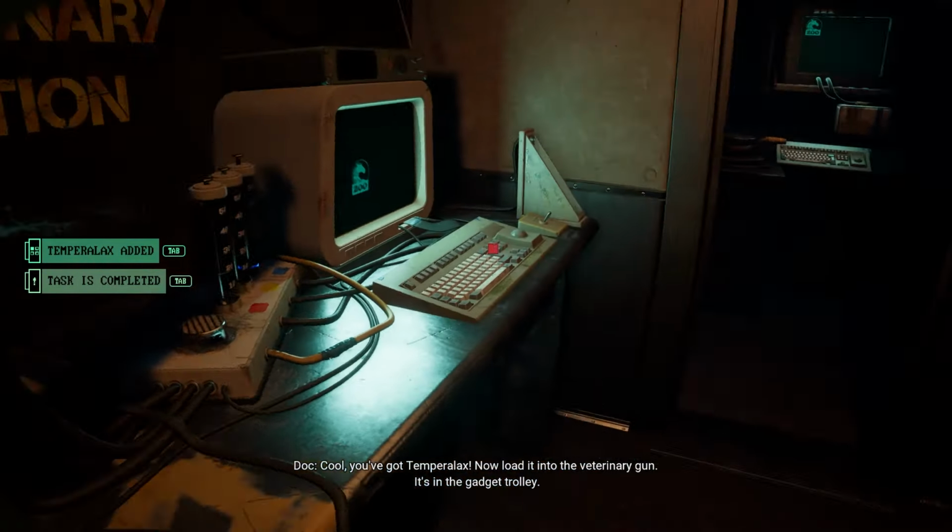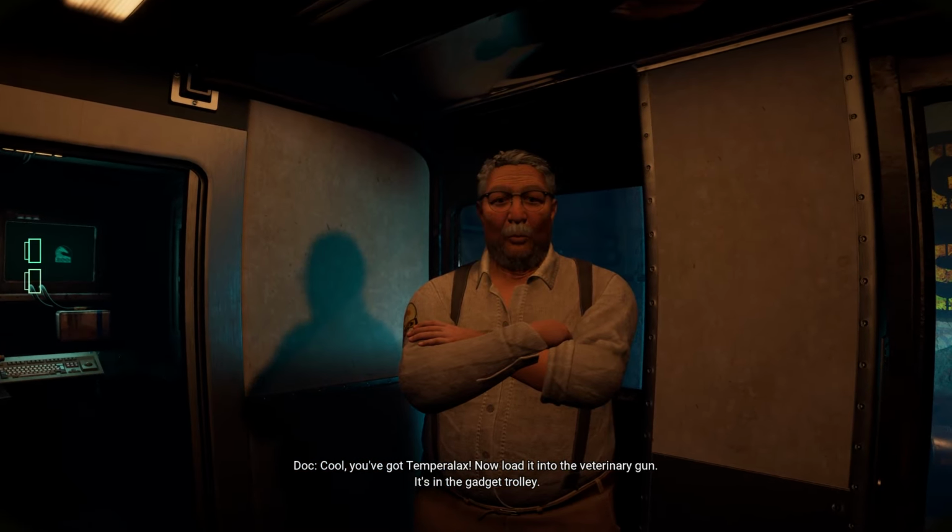Cool, you've got Temporalax. Now load it into the veterinary gun. It's in the gadget trolley.